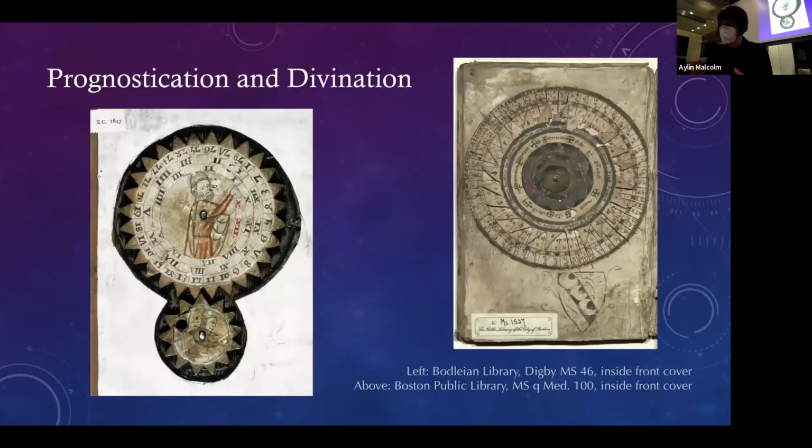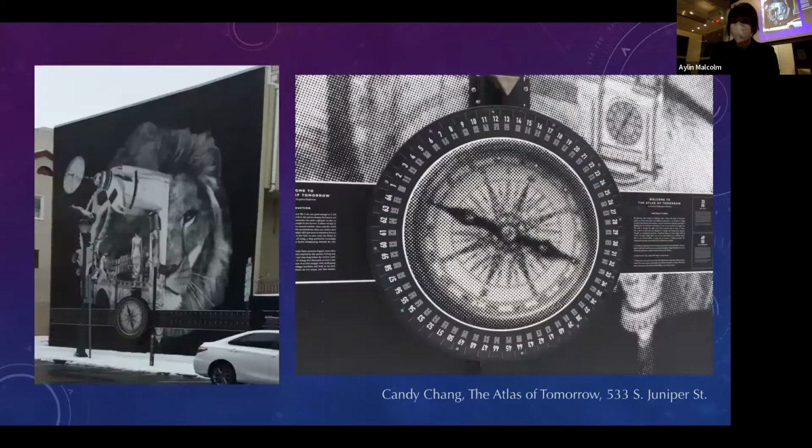Sort of in the spirit of Yui's wheel, volvelles could also be tools for prognostication and divination practices like geomancy. These, broadly stated, involved using the wheel, or in some cases a gear, to generate a number that could then be looked up in the text or a table. This is still a popular way for wheels to be used, whether in games or in interactive street art, like this large volvelle at the corner of South and Juniper in Philadelphia.